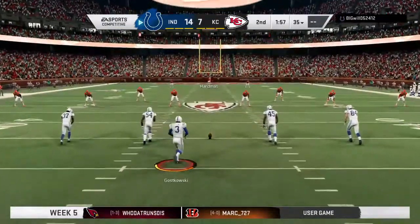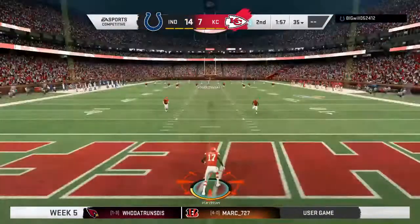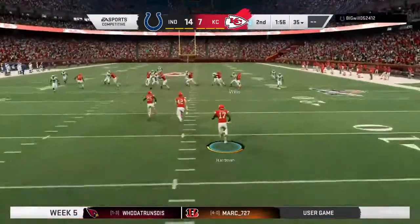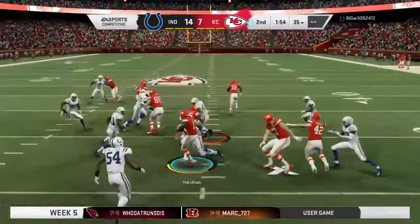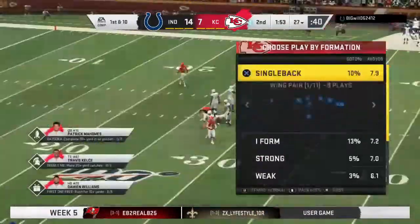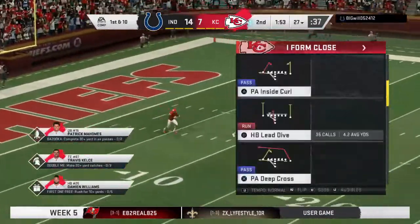Gostkowski now after the touchdown. He'll send this one away. That's fielded in the end zone. And this return nets positive as he gets past the 25 and up to the 27-yard line.